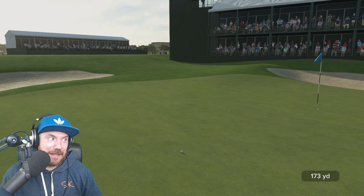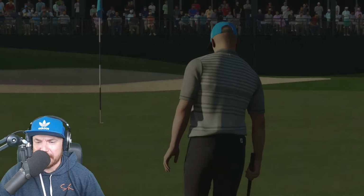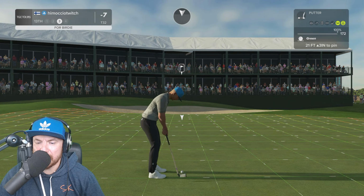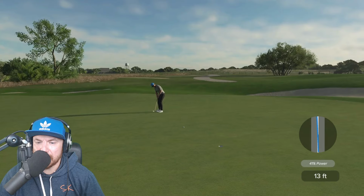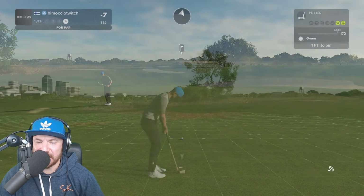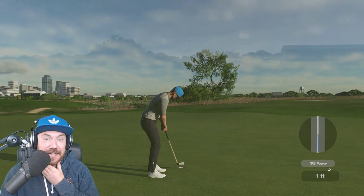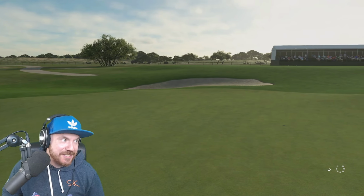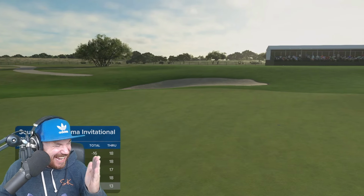Yeah, the lower club, even with a perfect, no chance. It did look to be breaking at the start, but it just didn't break at all, and then it didn't bring it back. So hand up, have to take that.